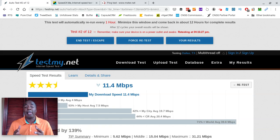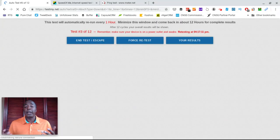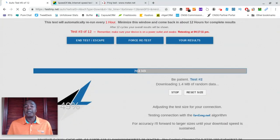TestMy.net, I keep getting these names all messed up. What TestMy.net does is it takes a sample, and you can even go to different parts on their page and do different passes. It takes a sample that it feels is large enough to download in a reasonable amount of time based on what it has predetermined your internet in your area is, and it downloads it. I like it because it gives you a visual representation of what your actual download speed is for the actual size of whatever it is that they downloaded.